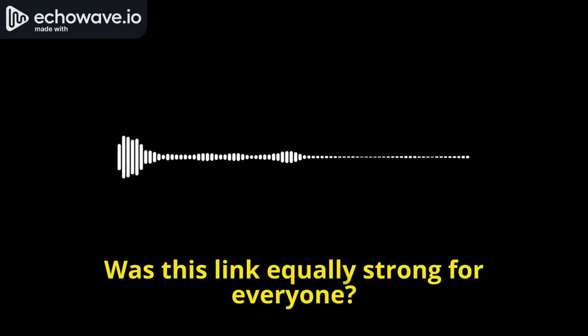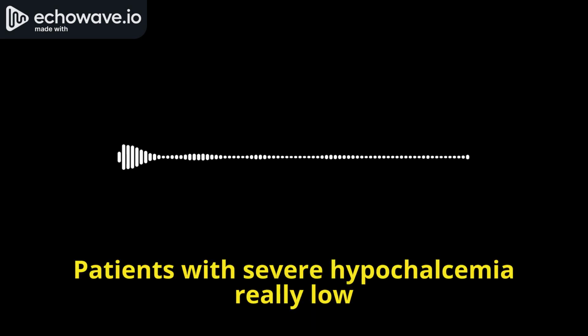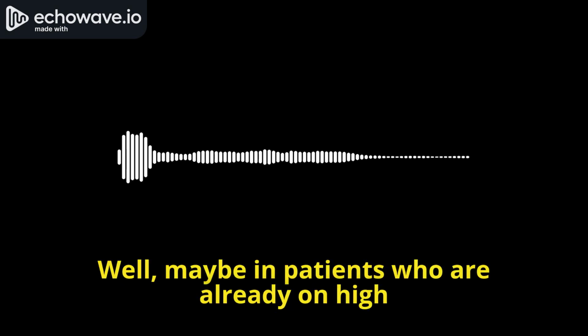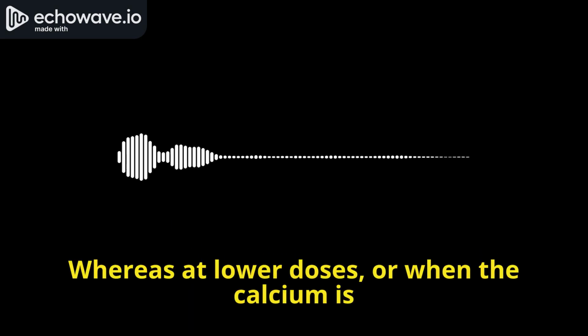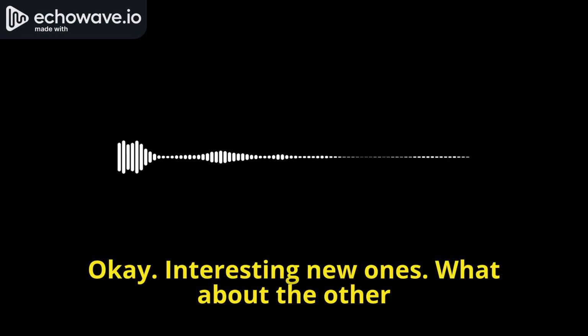Was this link equally strong for everyone, or did it vary? Interestingly, it seems strongest in two groups: patients with severe hypocalcemia, really low levels, and patients who were on lower doses of norepinephrine. Why might that be? Well, maybe in patients who are already on high doses of pressure support, the drug effect overwhelms or masks the calcium effect, whereas at lower doses, or when the calcium is extremely low, that underlying relationship becomes more apparent. That's speculation, though. Okay, interesting nuance.